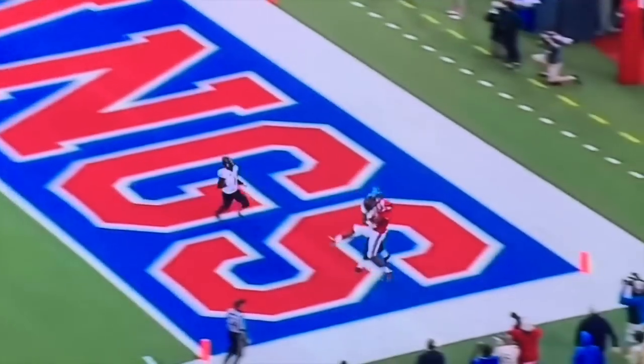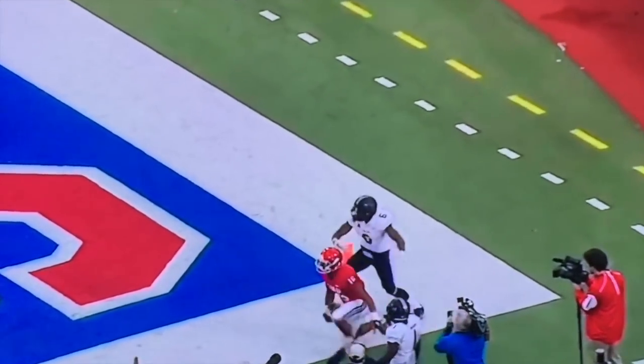Davis wants it. Sutton in the corner, jumping. Touchdown.